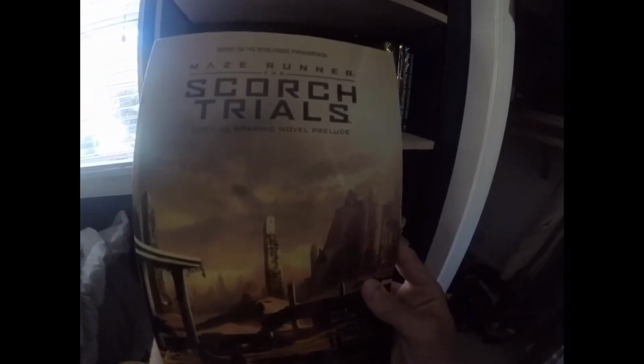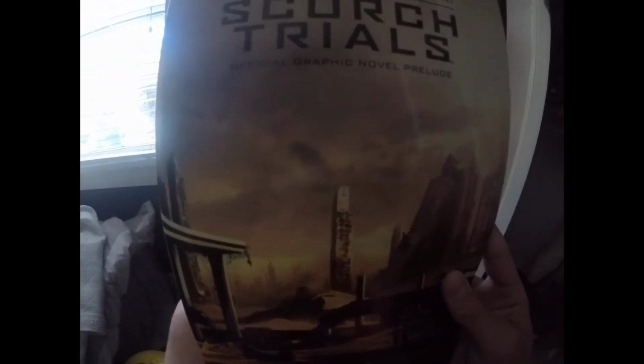Yeah, just one of my favorite comic books. I can't tell you how many times I've read it. Every night I'll read it once. Okay, so that is my comic book shelf.